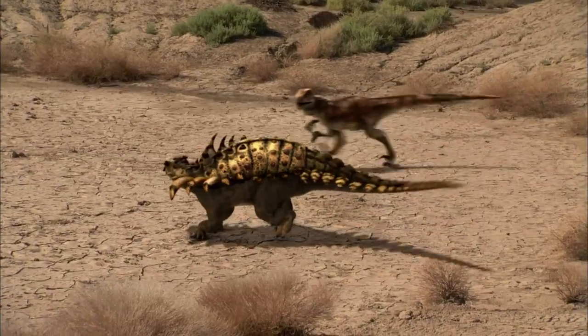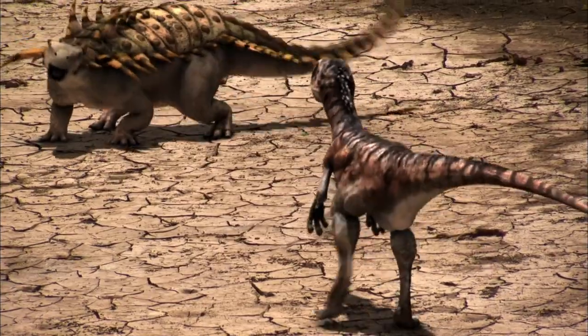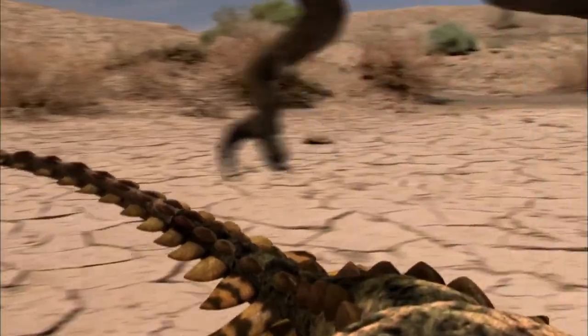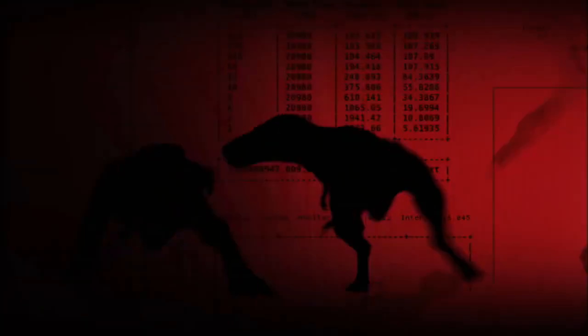Now, scientists are digging up dirt to uncover how these real-life monsters were forced to fight for survival in the most brutal of terrains. They're the Earth's first fighters, the ultimate predators. New discoveries in forensic science bring to life the prehistoric art of war. This is Jurassic Fight Club.